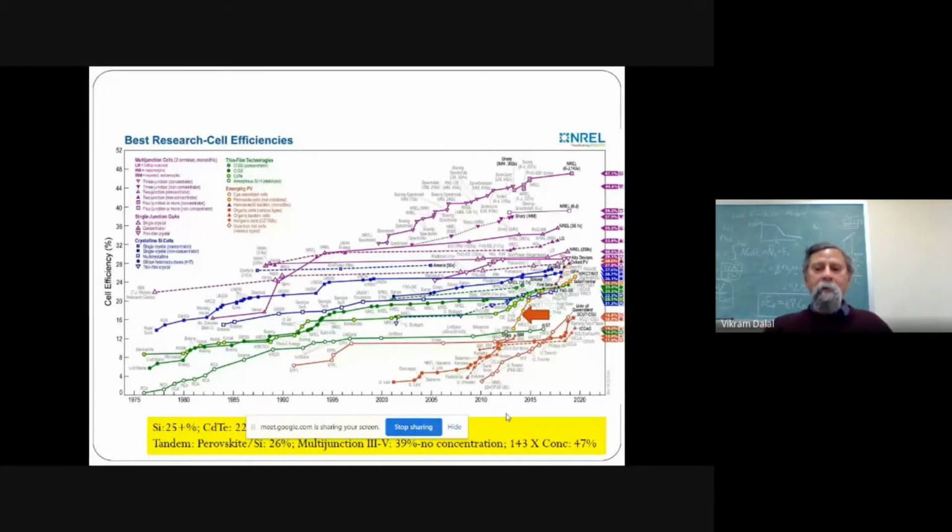It's a busy curve. I'm not going to emphasize it. What I'm plotting here is cell efficiency, percentage versus year, for different technologies, a whole bunch of other technologies. For example, the highest efficiency technology is the multi-junction solar cell at 47%. 47% of solar energy is converted into electricity. That's damn good. Crystalline silicon is somewhere around here. The best in crystalline silicon is about 27%.